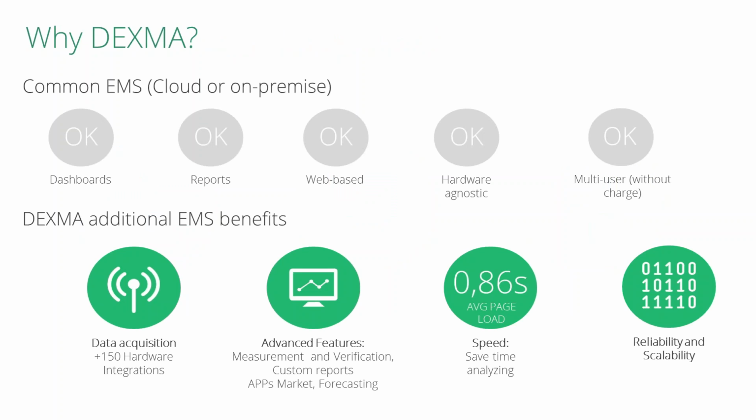So why do energy management companies, why do ESCOs all over the world choose to work with our solution? Well, you might have been talking with other energy management providers, and whether they're cloud solutions or on-premise solutions, they pretty much have these different features like dashboards, reports. They're web-based, all of that is there. Maybe they're hardware agnostic too, or claim to be, or maybe they don't charge for having multiple users. That's all fine. We, of course, have all those things, but we have a little bit of extra benefits that I want to explain to you now.